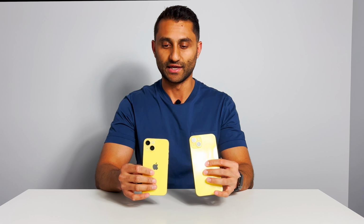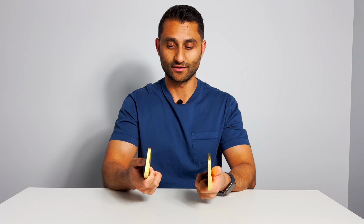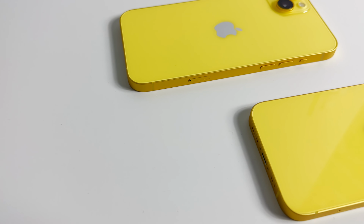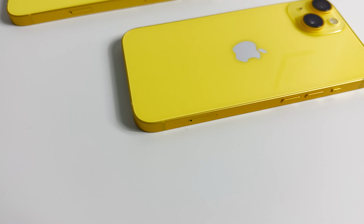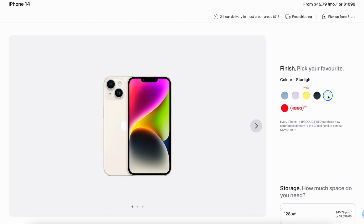You notice that the 14 is smaller, like we had mentioned earlier. They are very similar. When I mean similar, basically the exact same, other than the Plus having a larger display, which means a larger battery life. I'm based in Toronto, up in Canada, so we still have the physical SIM card trays on our iPhones, while in parts of the world, such as the US, there is no physical SIM card tray. It's all eSIM based. When it comes to color options, there are 6 for the 14 and 14 Plus. We've got Midnight, Starlight, Purple, Project Red, Blue, which is my favorite, and then these ones, Yellow.